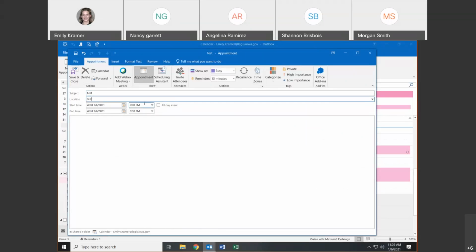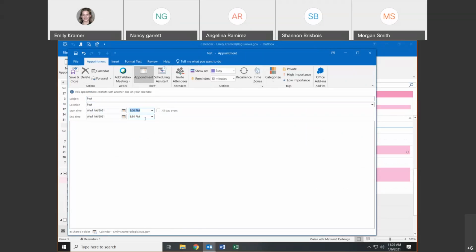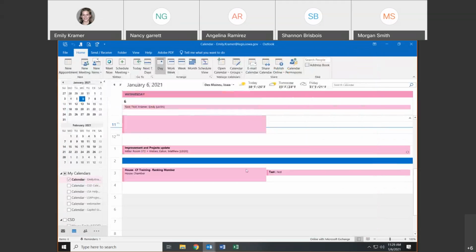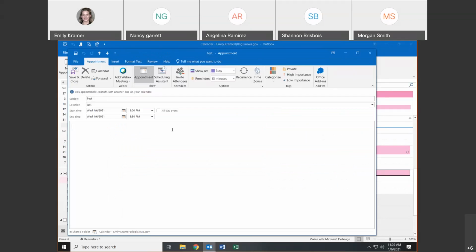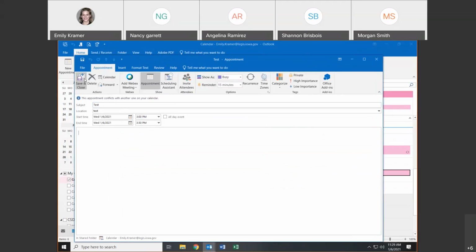You are able to double, triple, quadruple book yourself. It's not going to bark at you for that. And the reason for that is, unfortunately, a lot of times legislators are double and triple booked, and they just have to pick which one they're going to go to. So it doesn't give you any kind of prompt or anything like that. What it's going to do is put them next to each other, side by side, and then they'll have to pick which one they want to go to. But I just point that out because if you're expecting to get a little message saying you're double booked, you're not going to get that.